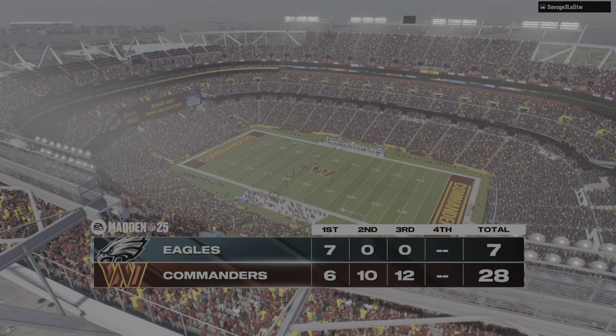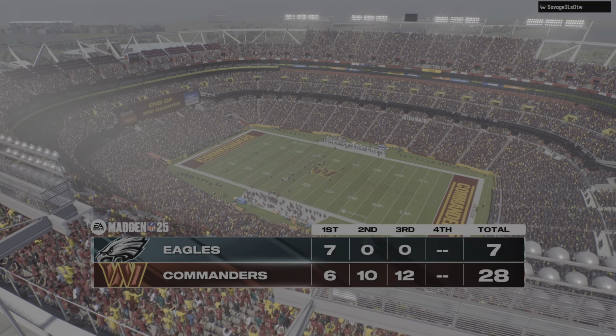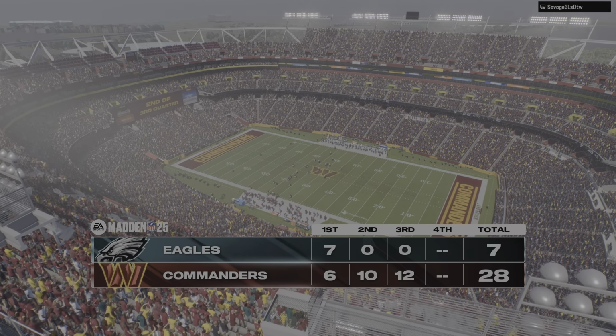So they'll get a little extra time to come up with his third down play as we played 3 quarters. We'll return with more after this.